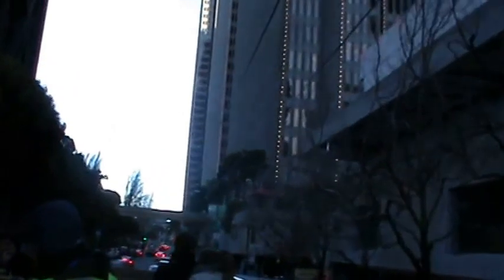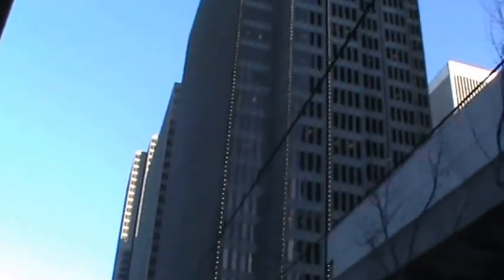These are the Embarcadero Towers, built in 1985. There are 4 office towers with shops and restaurants on the ground floor of each. And we'll turn into the Embarcadero Center in just a moment.